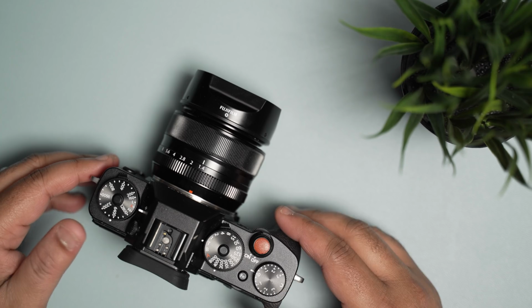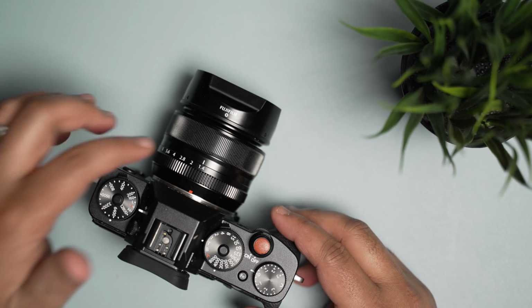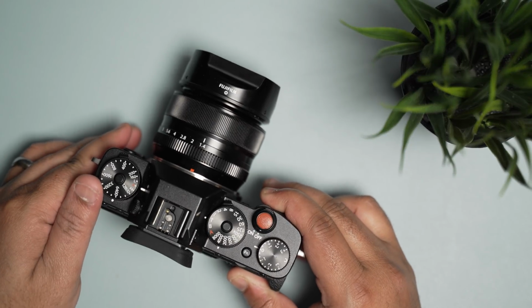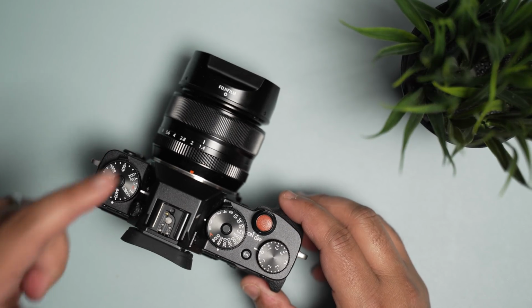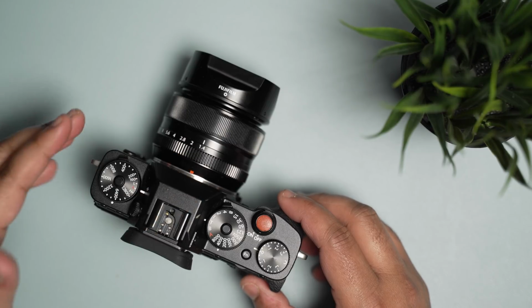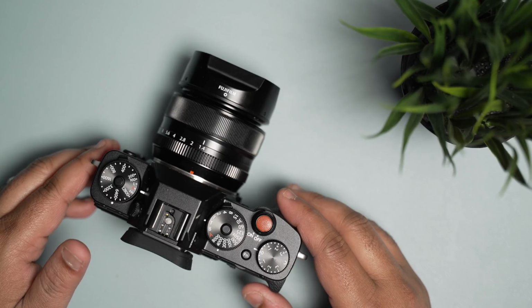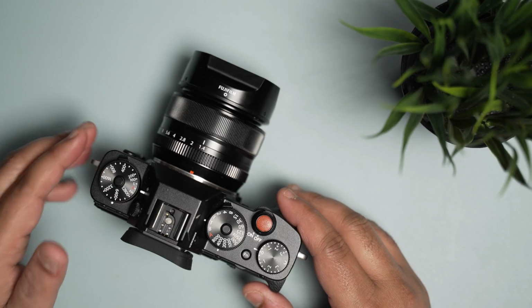I think because the image quality it produces at f1.4 is just super stellar, and it's very hard to explain or describe. When I first saw the images that this lens could produce and I compared it with my 35mm f2 lens, it's no competition. It just blows it out of the water.